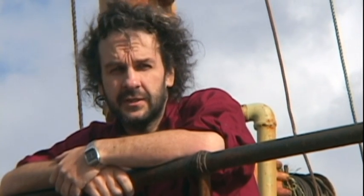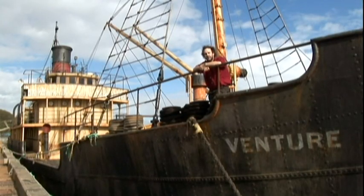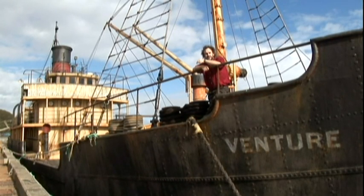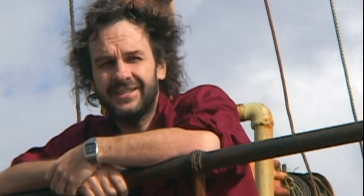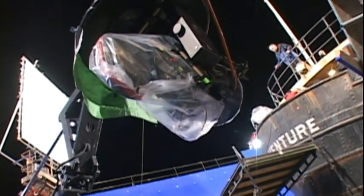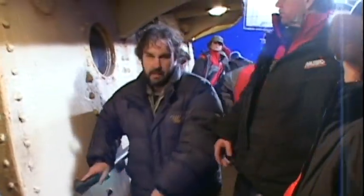So, 32 weeks to go, and here I am in the sunshine with the Venture. This is the full-size Venture, which I didn't actually ever film on due to reasons associated with seasickness, but there were many different Ventures in the movie. I got to shoot on the full-size set that we had in the parking lot. Very busy and chaotic tonight.